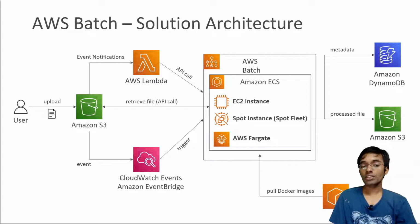So once Batch is invoked, a Docker image is going to be pulled by your batch job from the Amazon Elastic Container Registry (ECR), for example, and then your code will run. Your code may need to retrieve the file from Amazon S3 using an API call, so you need to make sure that this job has the correct IAM roles, of course. Once the file is retrieved, it is going to be processed and sent to the target Amazon S3 destination bucket, and then finally maybe we can insert some metadata in Amazon DynamoDB. For all these things, you need to make sure that the IAM role is correct.